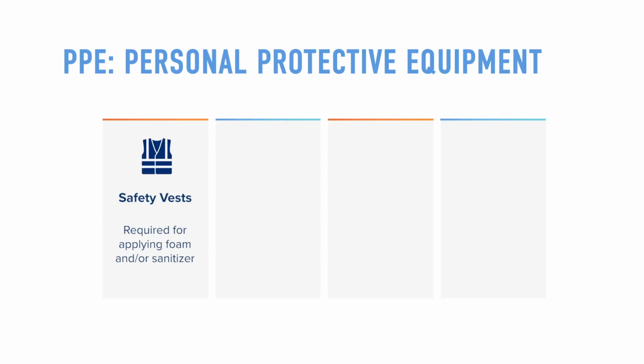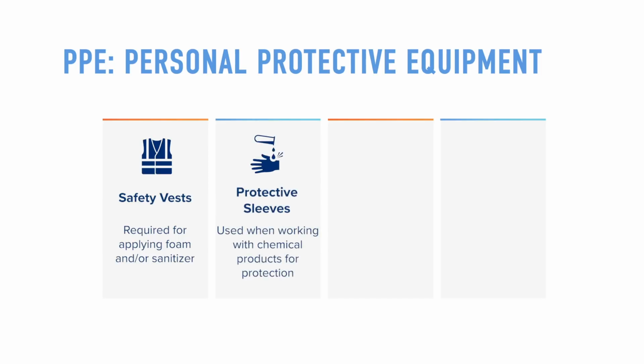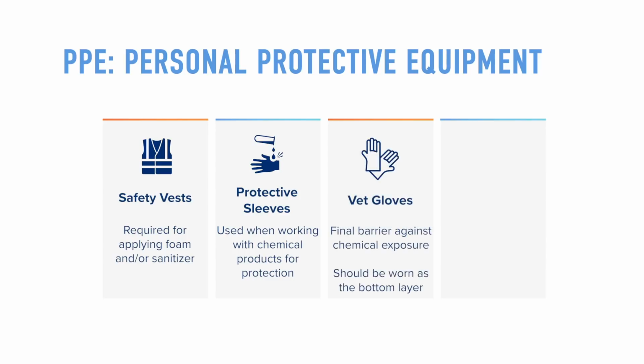Previously, safety vests were mostly worn when foaming, but are now required for sanitizing as well. Protective sleeves should be worn over your gloves and rain jacket. Sleeves and gloves must be inspected daily for tears, holes, and/or signs of wear and replaced as needed. Vet gloves may be worn as a best practice by people working with chemicals as a final barrier against those chemicals. Should the PPE become damaged, the vet gloves provide a final barrier to prevent an injury. Remember, vet gloves should be worn under all other layers of gloves.